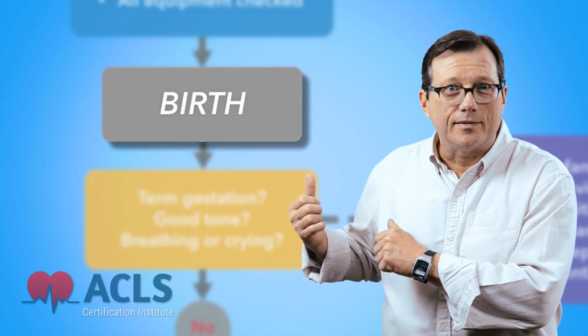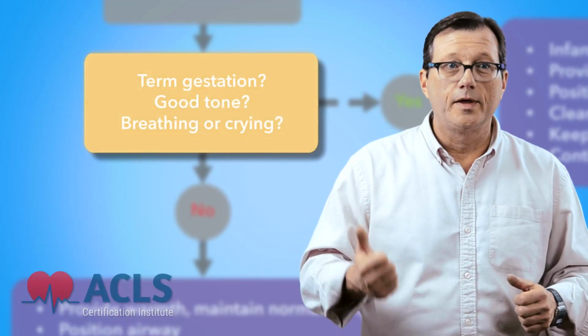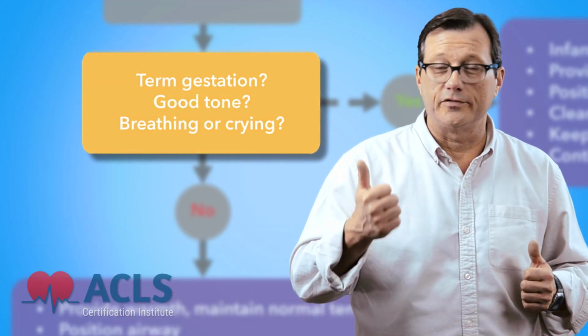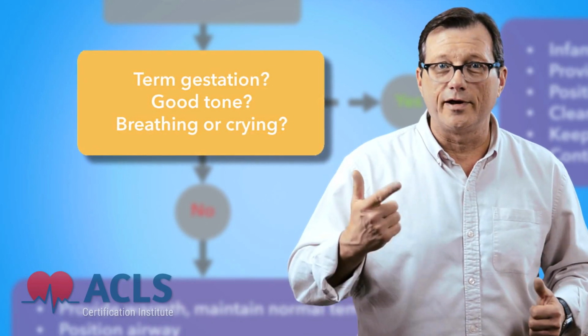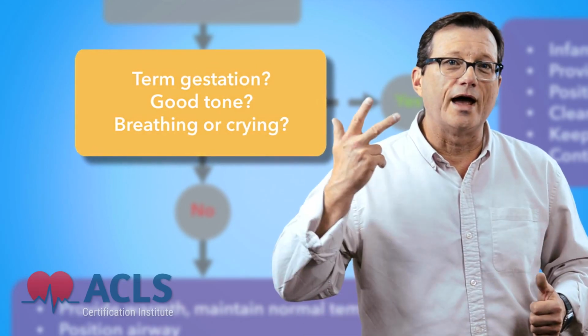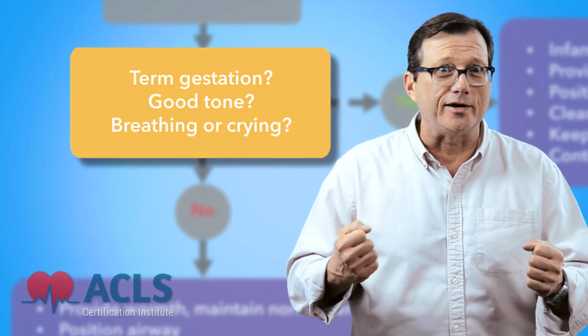Next, the birth. We're having the baby. Right after that, we're going to ask 3 questions. 1, is this a term gestation? Is the baby done cooking? 2, is the baby crying? Are they moving air? And 3, do we have good tone? That means the baby's active, he's fighting you. He should be fighting you.